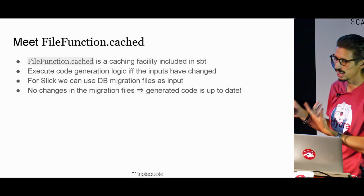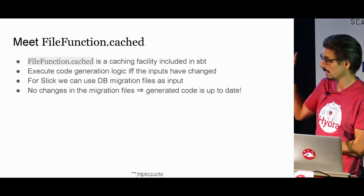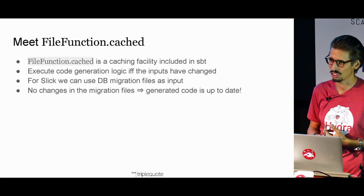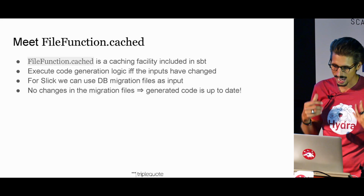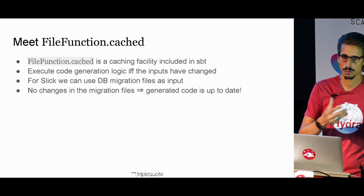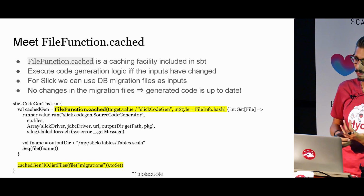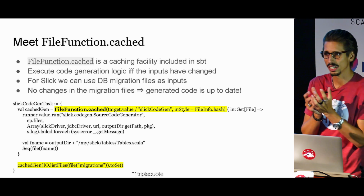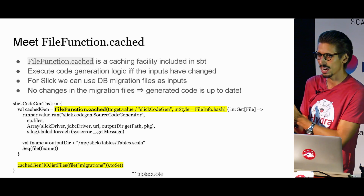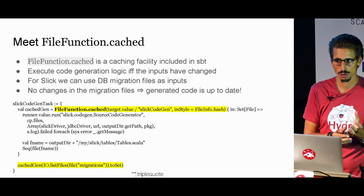Well, there is actually a little utility in SBT that is extremely useful for this. They just told me that it got documented. So if you go on the SBT documentation, there is quite nice documentation now about FileFunction.cached. The whole idea here is to have some way to assess if my generation logic has to be run or not. And in this project, it was extremely easy. There was a folder with migration files. If those migration files were not changed, it meant the database was the same. It didn't change. And so there was no reason to regenerate the table definitions.